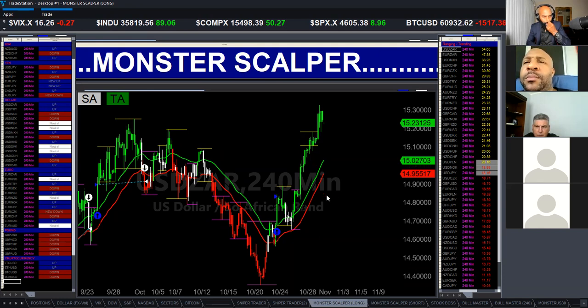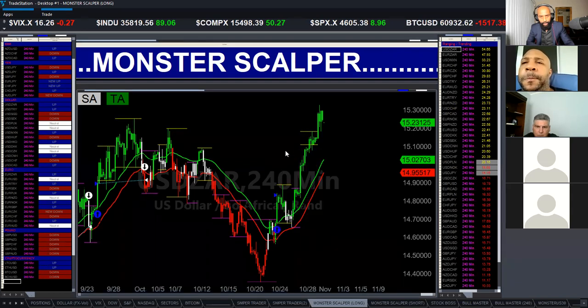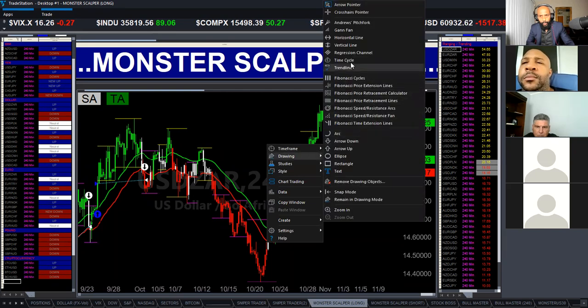So what we're going over, Rose, is that when we get a buy signal here on a break of resistance, let's draw the resistance line.